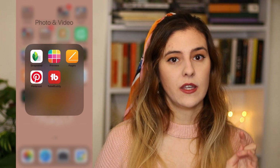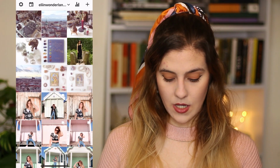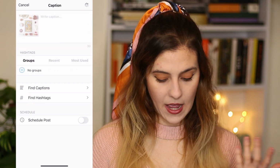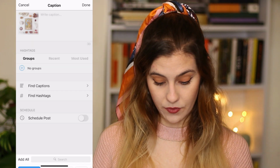Preview, it's very useful. I can even open it for you. It basically connects to your Instagram account, so you can upload pictures to Preview and you can organize the pictures however you want, so you can see how it looks before you upload them. It also helps you with the hashtags. So for example, you can click on a picture and you can find hashtags, and if I wanted acupuncture, there I have hashtags for acupuncture. If you work a lot with Instagram, it is very useful.